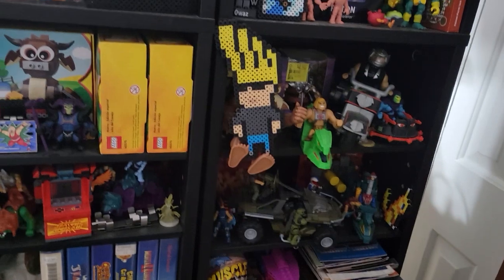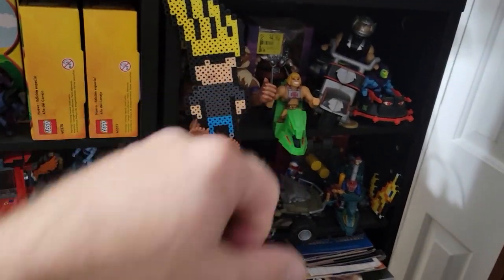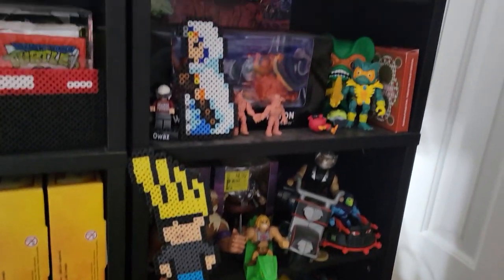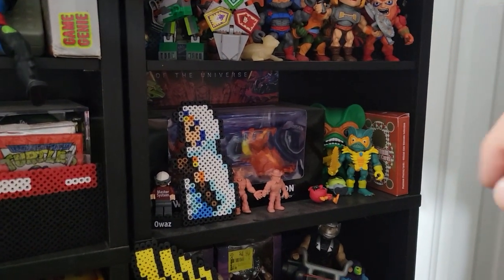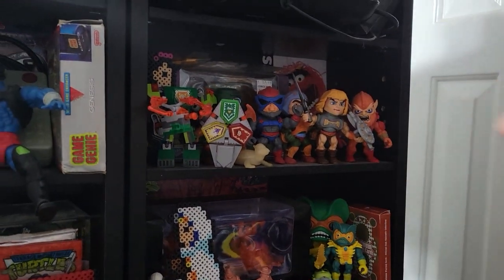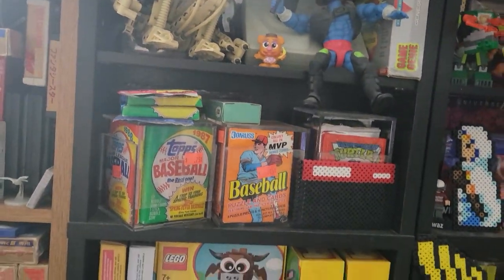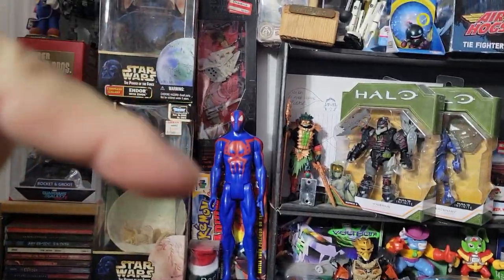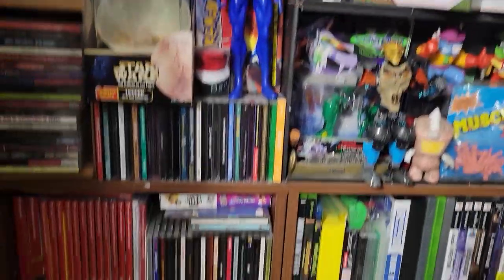And just miscellaneous stuff. I mean, Perler that the Munchkin got for me. A little mini MOTU stuff. Biker Mice from Mars. There's Pop Merman. Loyal Subject Merman. Some more Loyal Subject MOTU stuff. Baseball cards. TMNT cards. A Perler of an SMS cart I made. Just so much stuff. You can see Spider-Man 2099. There's another Merman. He's one of my favorite MOTU characters.